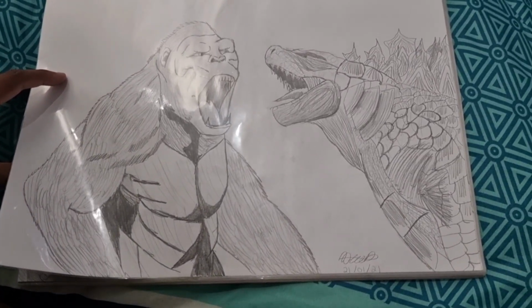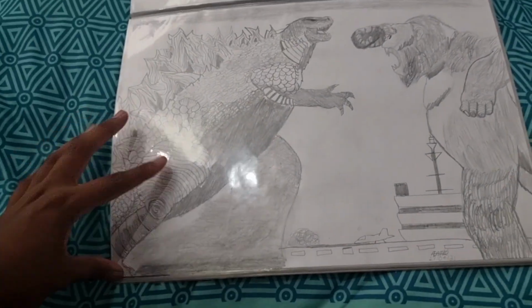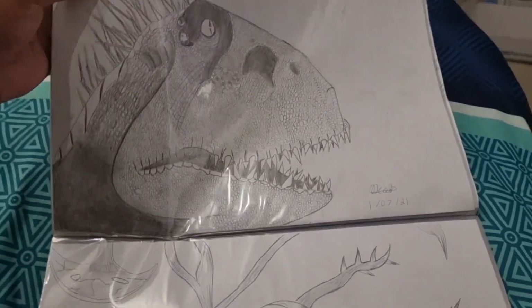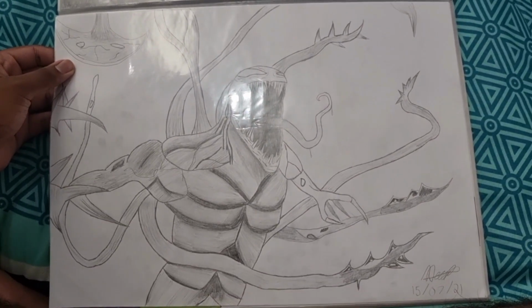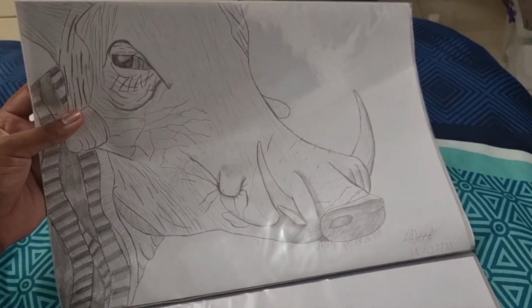If only I knew that 2 days later or 3 days later the trailer would be out. Then we have Frederick Krueger, obviously over there. Then we have Godzilla and Kong on the ship thingy. This was Scorpius Rex. He's a failure. I don't know why he looks like that. God damn it, Carnage, you're a disgrace. This is a weird looking warthog.